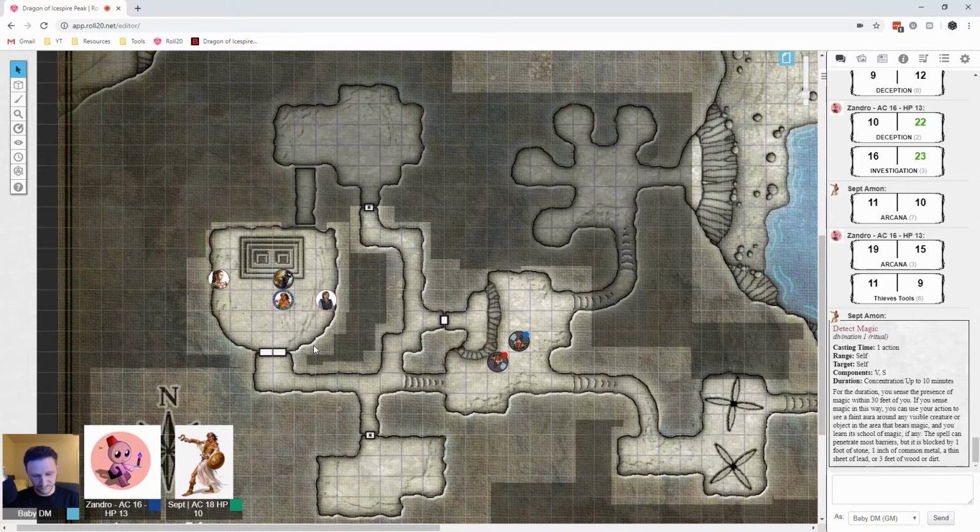Did anyone spot anything? Quinn's just looking back, and just solid rock over here. And Donnabella's doing the same. She's just poking around on the walls, and nothing back here. Yeah, we'll just wait for Sep to get back.